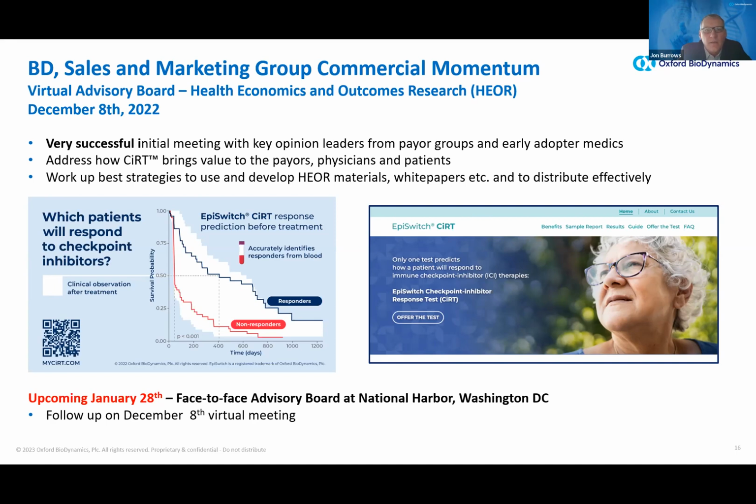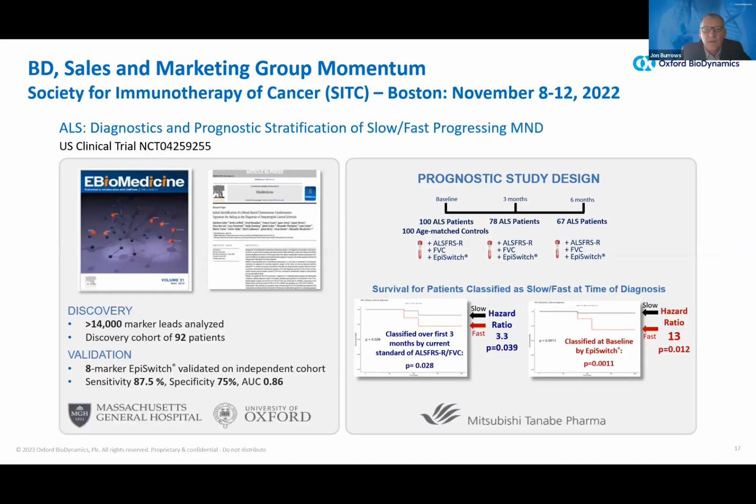Now, this is a lot about search, but I'm going to switch gears for a minute and tell you about a very exciting opportunity that has been building for the last 4 years as we've been working with Mitsubishi Tanabe on their phase 4 clinical trial in ALS. ALS is known in the UK as motor neuron disease. It's a very debilitating and fatal disease.